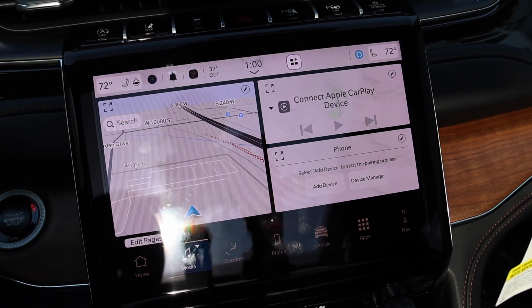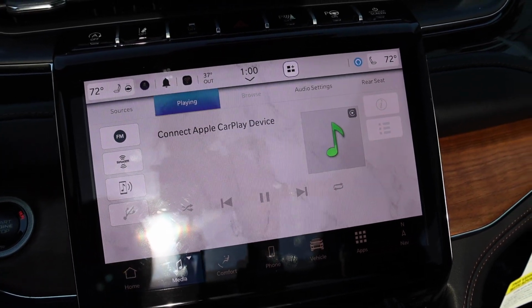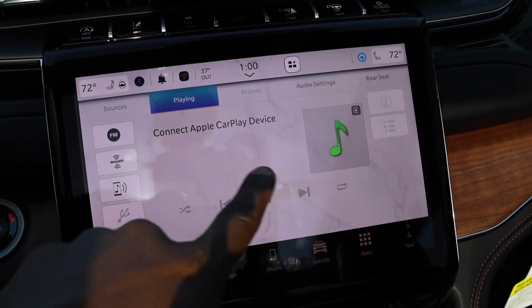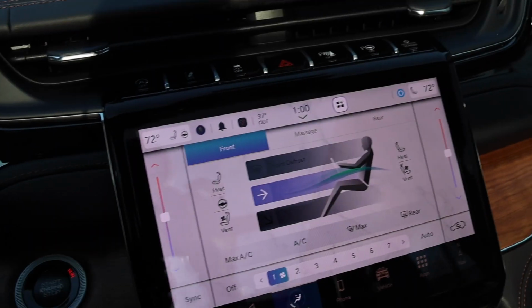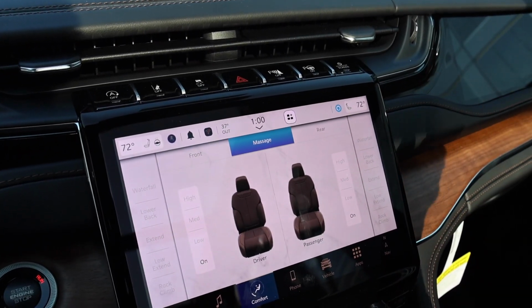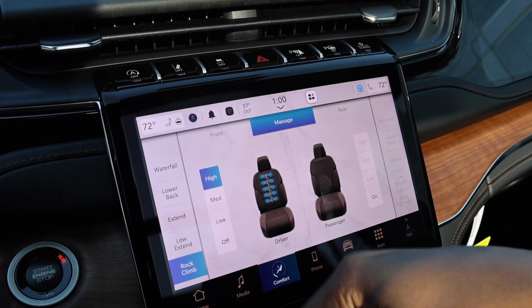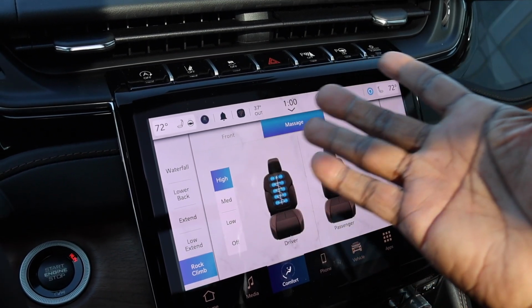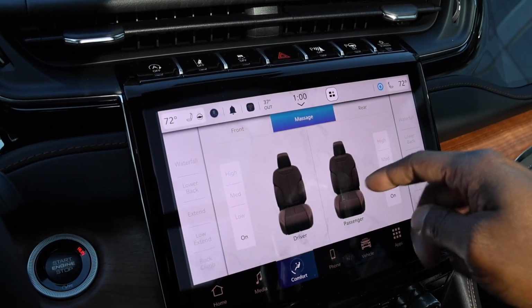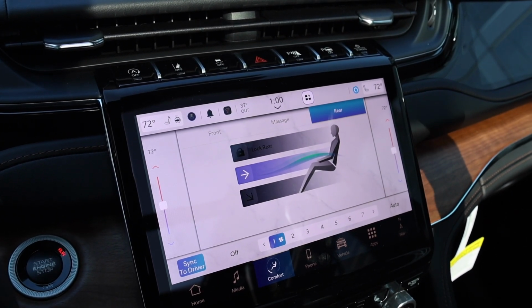Of course, you have Apple CarPlay, Android Auto. This system's a little delayed, but it's not frustrating by any means. You can see the marble background there. I think you can change that if you want something different. Dual climate control. You have your massage function, so if you want to turn those on, boom, just do it like that. You have high, medium, low, and you have 5 different ones you can choose from. Also for your rear, you can control that.